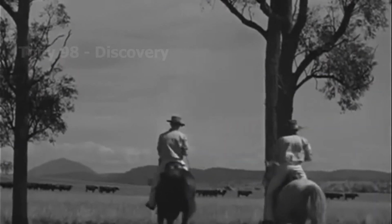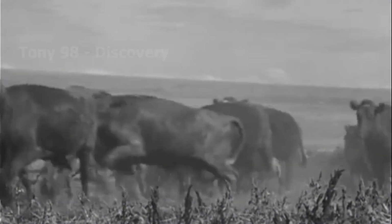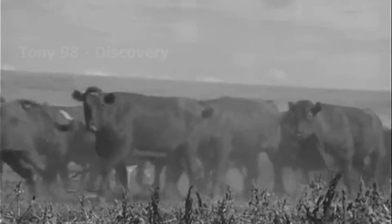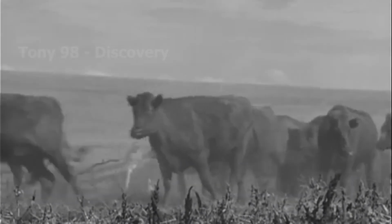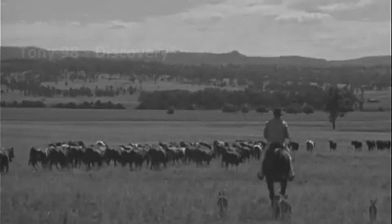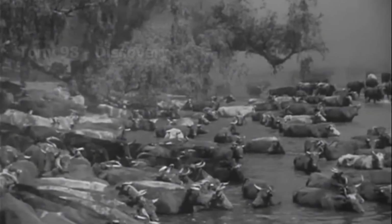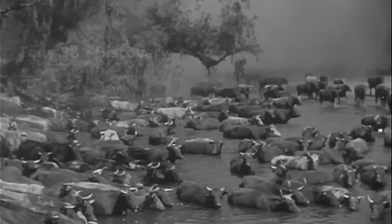Cattle were brought to Australia by the first British settlers in 1788. Herds grew slowly during the early years of settlement. By the 1800s, however, Australian farmers had taken advantage of the vast land and moved their herds to grazing areas further inland, thereby increasing herd numbers.